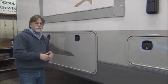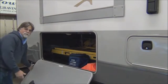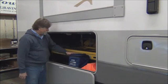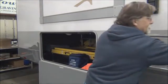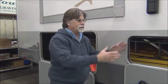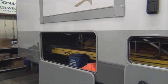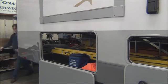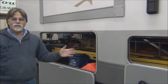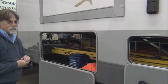The other nice thing about the height of this thing is I don't have to get down on my hands and knees to get into any compartments. I don't even have to bend over. I mean, everything's right here. Bam. I mean, really nice. There it is. Every single cabinet's that way. The back raises up. I can walk underneath it. I can load and do everything without ever bending over. It's right there. Very nice. Really like that about it.